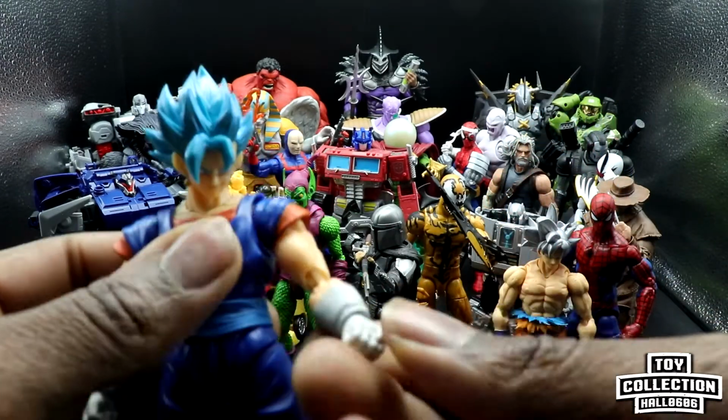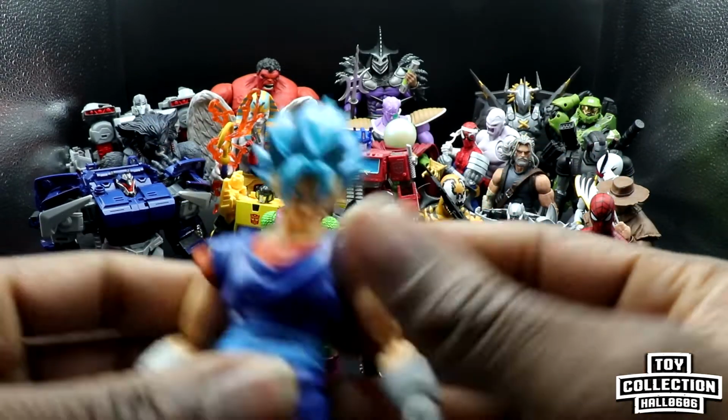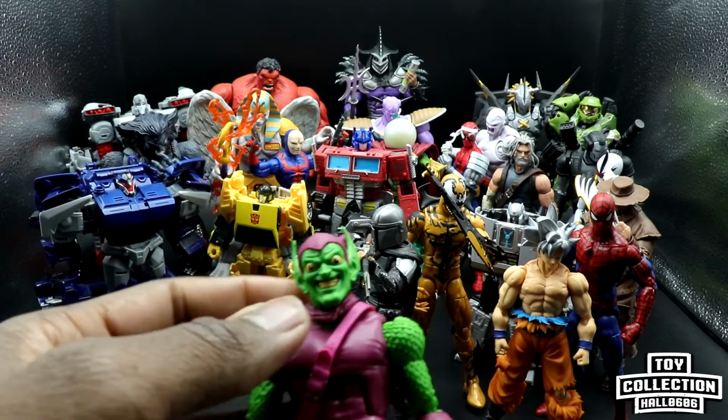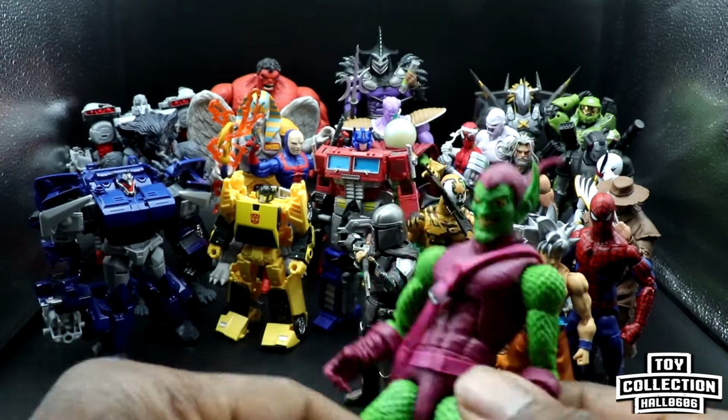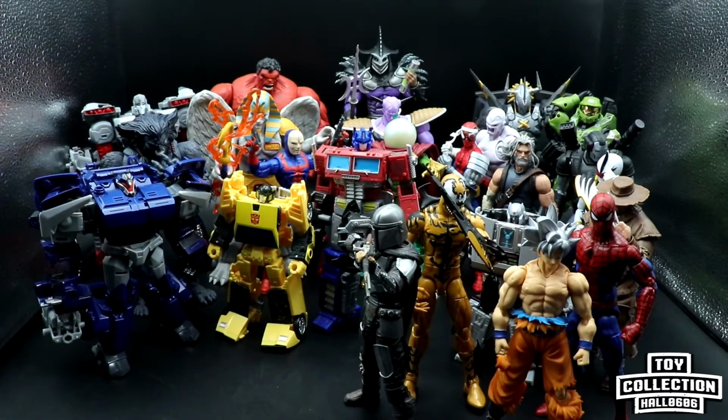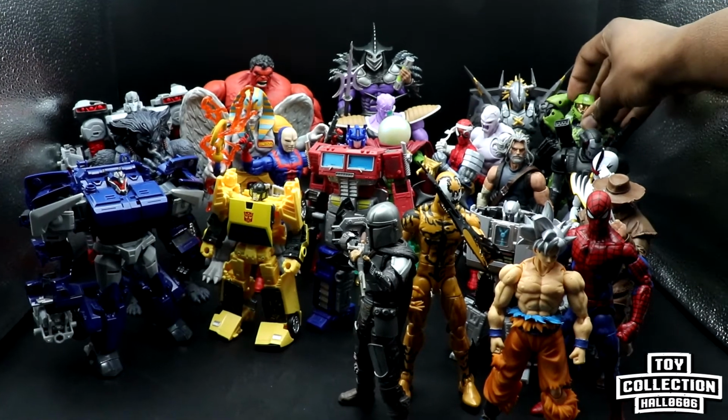It's just kind of like having another Goku. I don't really find anything special about the figure, so that's why I'm eliminating it here. Green Goblin, it's an okay figure. I have no problems with it. I'm glad to have another Spider-Man villain, but it doesn't really do anything for me, so I'm just going to eliminate that as well. So where are we now? Let's see what we're going to eliminate next.